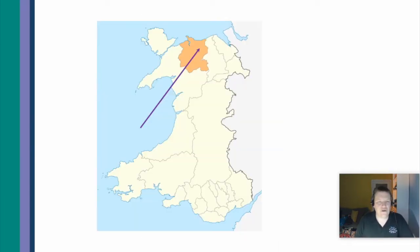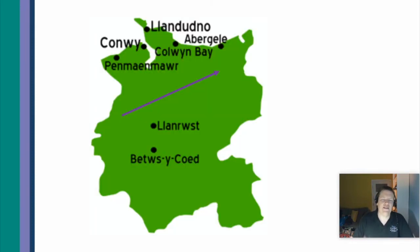And Conwy County Borough Council that I work for is located in the north of Wales, and the purple arrow is actually pointing roughly where the village of Llanfatal Hen is located. And then this is a closer up map of Conwy County itself. And again, the purple arrow points roughly where Llanfatal Hen is. The county covers a population of about 130,000 people.